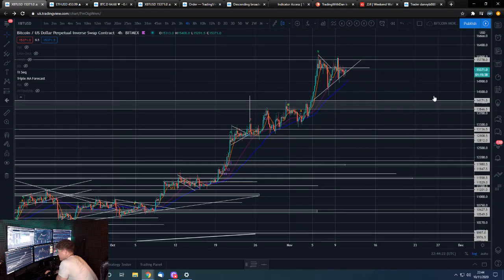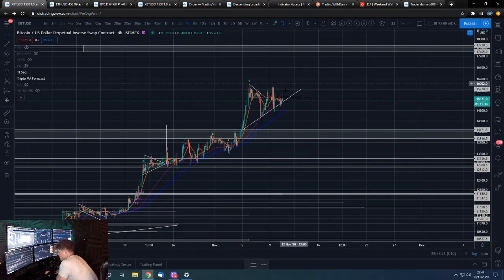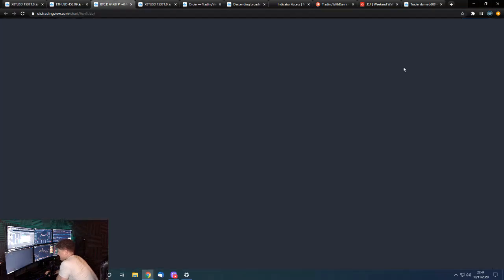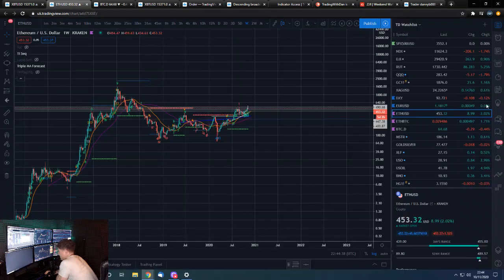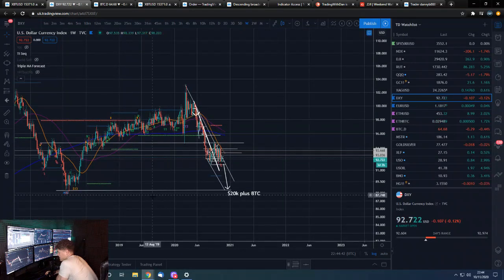So yeah, generally speaking, I'm just going to tell you again, I think we're just going to range. Maybe we break into this range. I actually don't think we'll come and tap the top unless we do get that proper breakdown in the dollar. But I think the dollar is going to come down in an orderly fashion, as it were, in much the same way this was a move up in this orderly fashion.